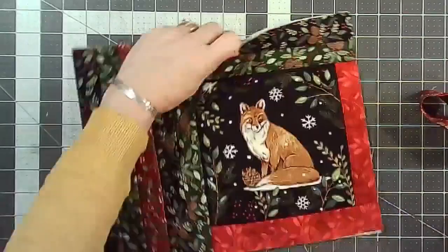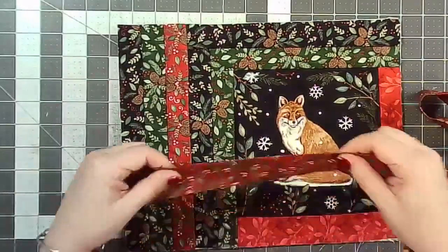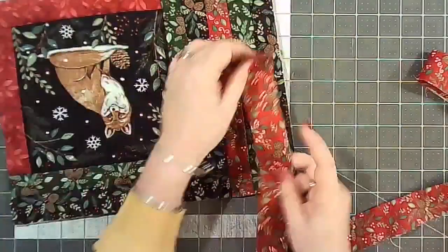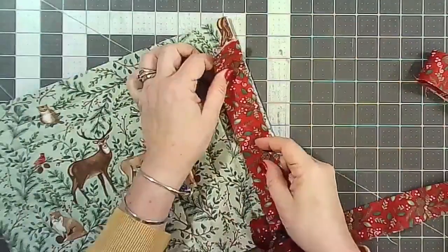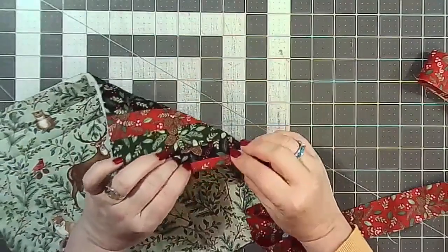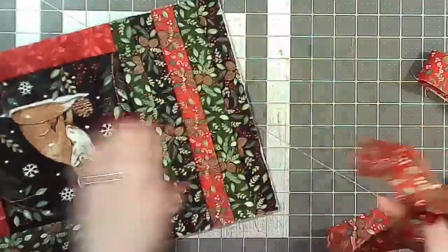Okay, binding. Now, I like to start on a short edge. Again, this is just personal preference. You don't have to do this, okay? Even on the machine, I attach it on the front and fold through that way. A lot of people will attach to the back and fold through and then attach on the front. Again, it's personal preference. It really doesn't matter which way you do this. I'm just going to go with the way that I like to do it, okay?